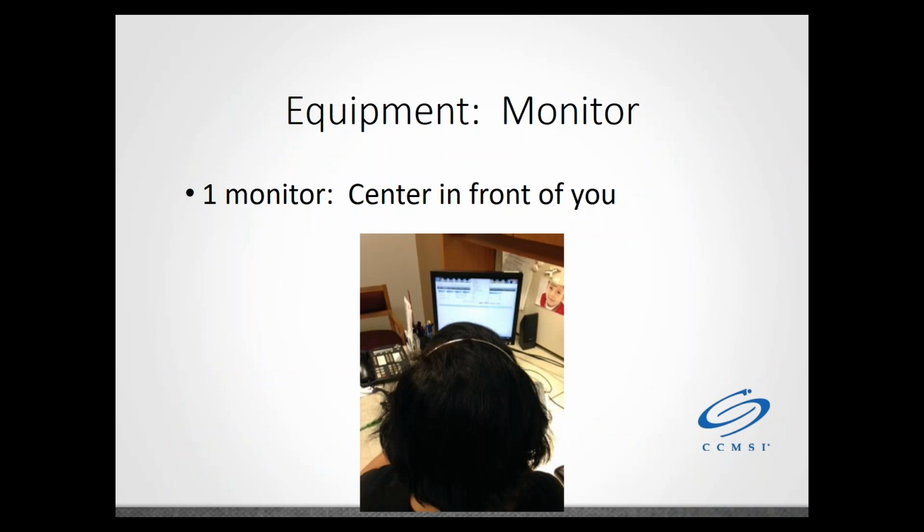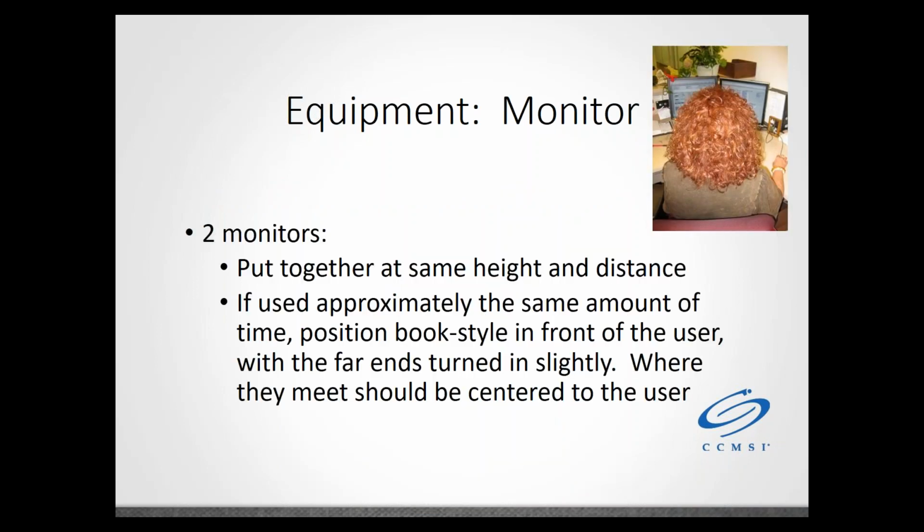For one monitor, center that directly in front of you. You generally don't want it to one side because then you're always twisting your neck, your head, to that one side to look at it, and that can be very fatiguing. With two monitors, you generally want to put them together at the same height and distance. If they're used about the same amount of time, position them like a book in front of you with the far ends turned in slightly. Where they meet should be centered to you.